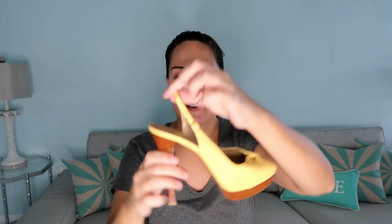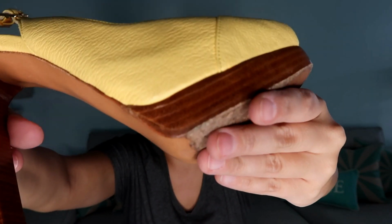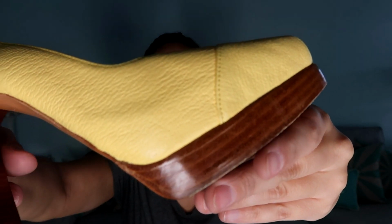Yellow. Oh, Stuart Weitzman. 7.5. They're leather uppers. A little bit of a wooden platform. Peep toe with a little crisscross design, this little twist. These are adorable. 7.5. Can't you imagine these for autumn? They're like a golden color. Definitely not like a butter yellow. I'm realizing it's coming off more butter yellow on camera, but they're not mustard, but close.